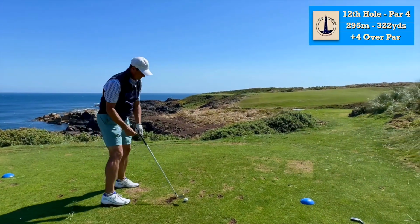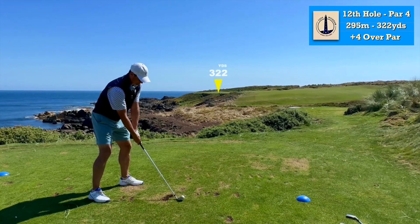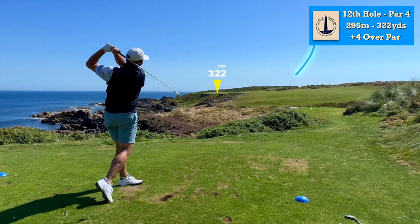The 12th is a picture postcard of a par 4. Once again, though, it's an iron off the tee. I like short risk-reward holes, but here the risk is not worth the reward.